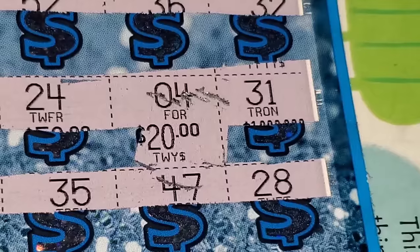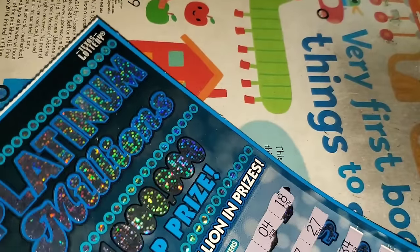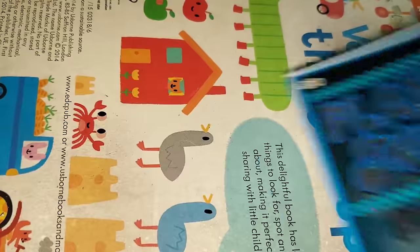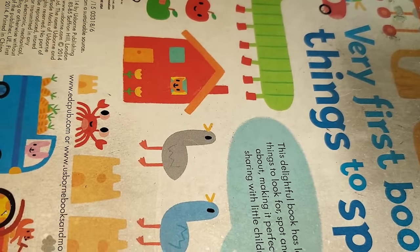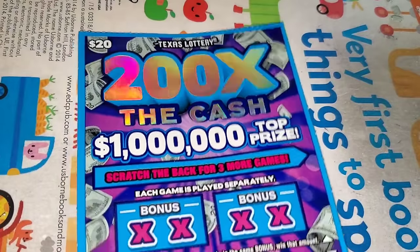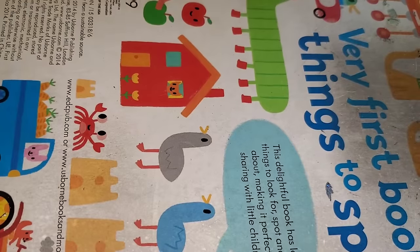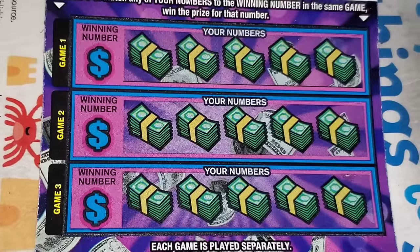Yep, golly, man. Cannot get ahead. Breaking even. 20, 20, 20. 3 in a row, but see if we can do a little bit better on this one. Here we go. 200 times the cash. 23. Now we got my favorite ticket in the pack. 24, which means this will be a winner. We'll play the back. Watch. Here we go.